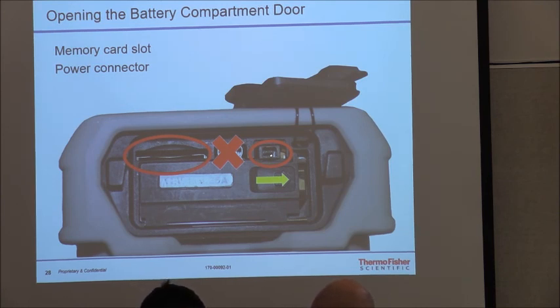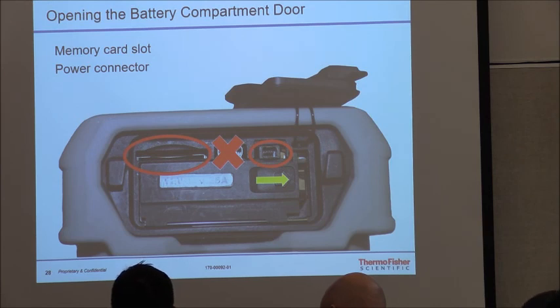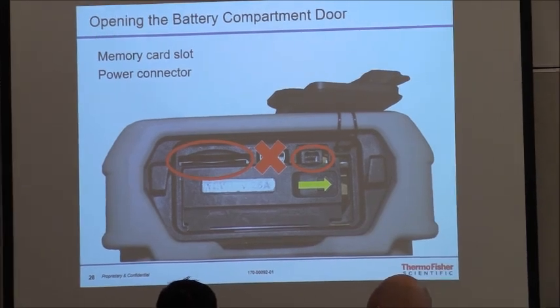Okay? There's where you plug in for your AC power. You notice the middle one has the X through it. It kind of looks like a weird little adapter or whatever. Okay? It has no functionality for you. So there's only three things you can do on the bottom. Switch batteries, use your memory card, or plug in for power.